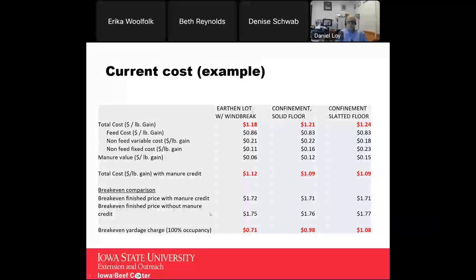But we plug those numbers into the calculator, looking at relatively current feed prices. I think corn prices have probably gone down somewhat, so your cost of gain may be lower than this. But basically, we calculated a cost of gain of $1.18 with the earthen lot with the windbreak, $1.21 for the slatted floor confinement, and $1.24 for the total confinement. However, our manure value per cost of gain was 6 cents, 12 cents, and 15 cents.